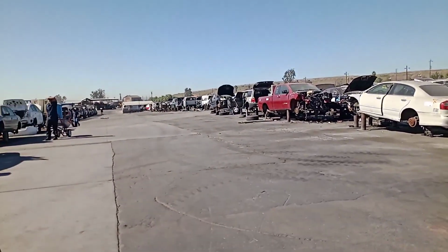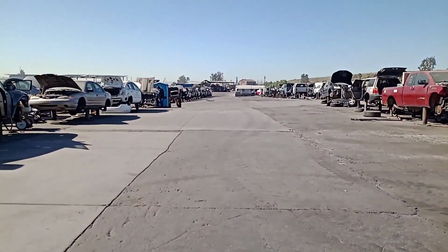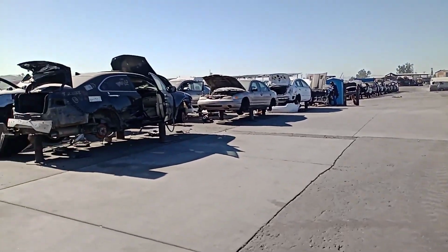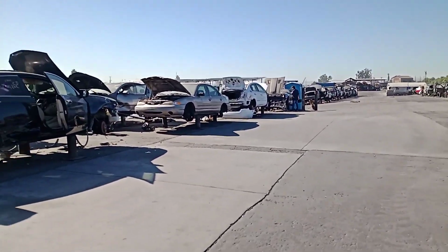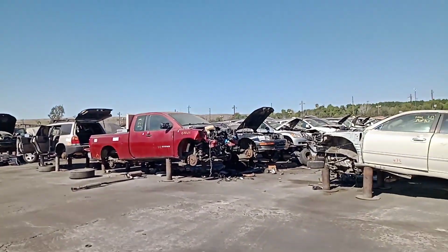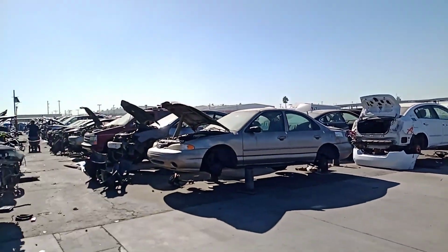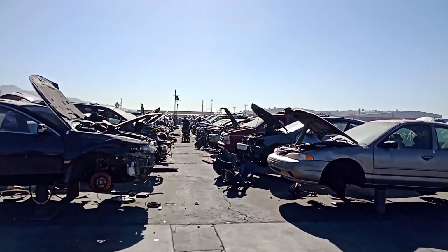So I think they need to go back to the imports, American on one side, and the other on the other side, and pickups on one side, because as you can see, they're all over the place. What a headache. Just a quick view on that.